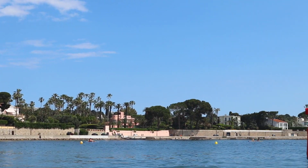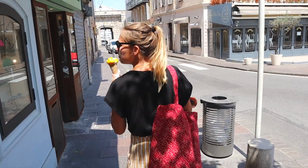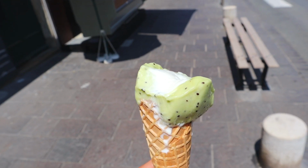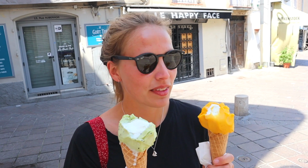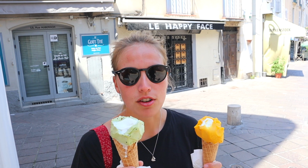We made our way over to Antibes to run some errands, drop off some of our ditty bags that we sold to a local shop there, and made the most of our time to treat ourselves to an ice cream too. This is our favourite ice cream in the whole world. Of all time. I just got coconut and mango, and Lars just got coconut and kiwi. And it's just so good.